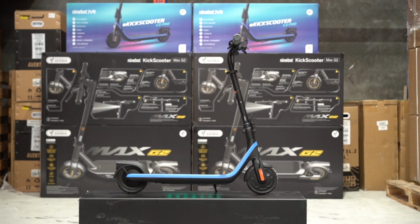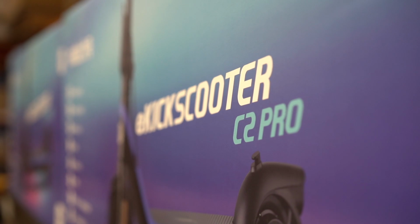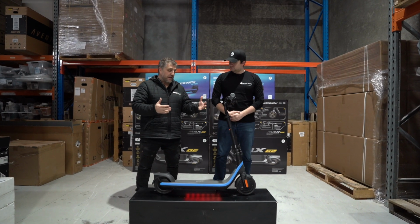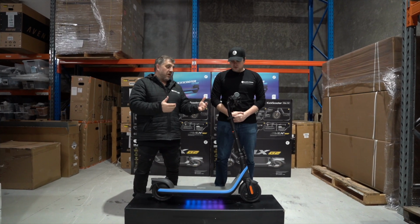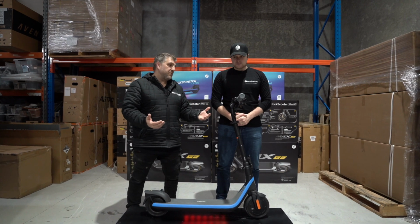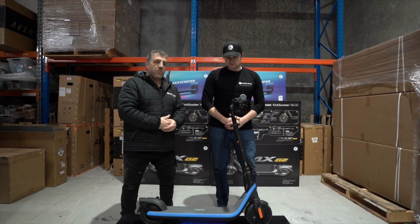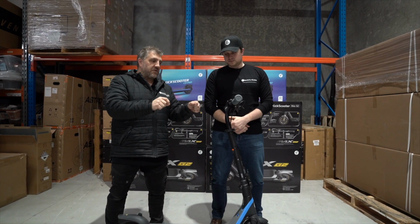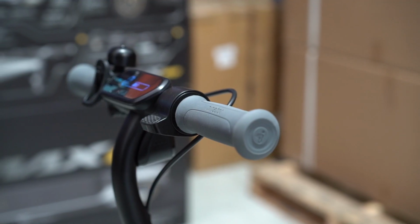So Joe, we're standing here with the Segway Ninebot C2 Pro. What can you tell us about it? So this scooter has been designed specifically for kids, and they've designed an adjustable stem which caters for children starting from 115 centimetres and going up all the way to 170 centimetres. But more importantly, let's jump into the features and show you exactly why this scooter is so good.